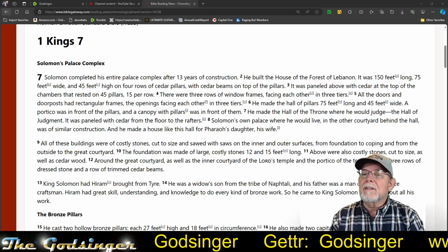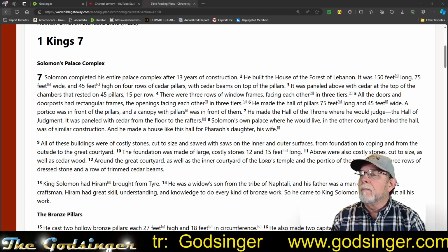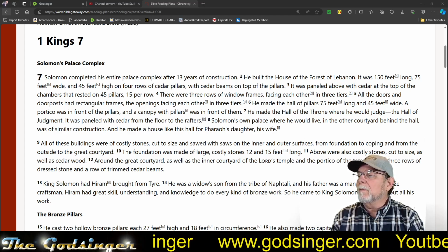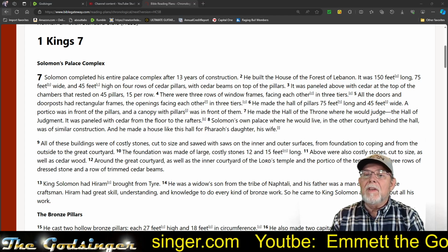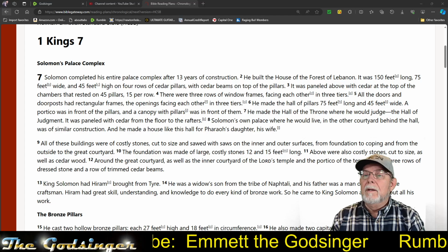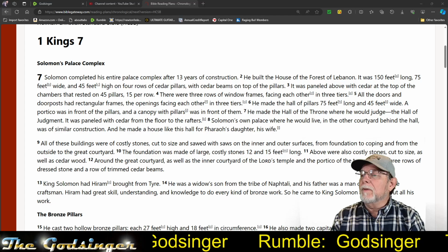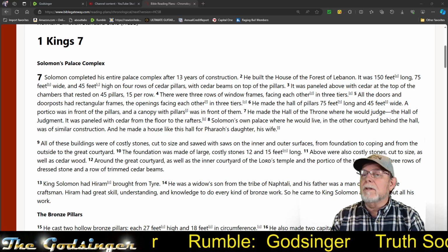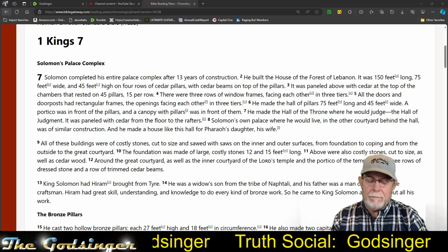Solomon completed his entire palace complex after 13 years of construction. Wow. He built the house of the forest of Lebanon. It was 150 feet long, 75 feet wide, 45 feet high. That is a big palace. On 4 rows of cedar pillars, with cedar beams on top of the pillars. It was paneled above with cedar at the top of the chambers that rested on 45 pillars, 15 per row.